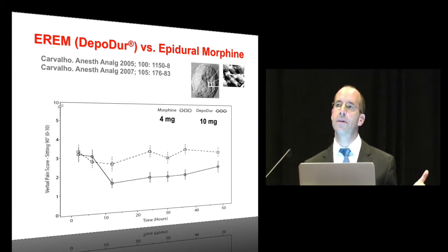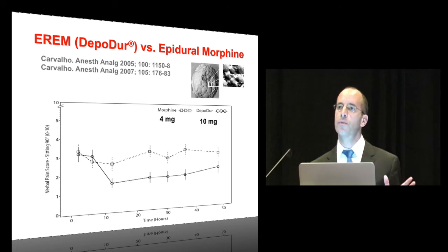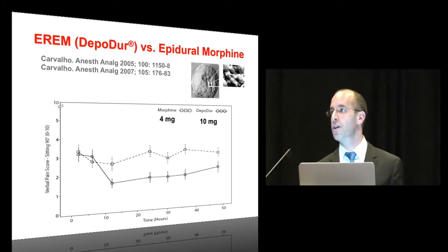But showing you the limits of that, the idea was to try and extend it through a better means, and this in particular led to the development of Depadur, which is a drug that is available but utilized very infrequently. It was a drug that basically encapsulates morphine in a multivesicular liposome and allows slow release of the drug, which gives you a more prolonged duration of action. And the early studies looked incredibly impressive, with up to 72 hours of analgesia shown.